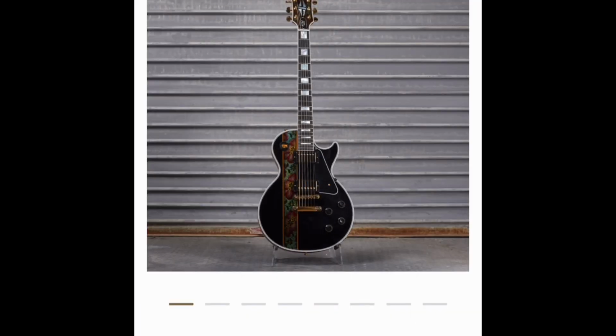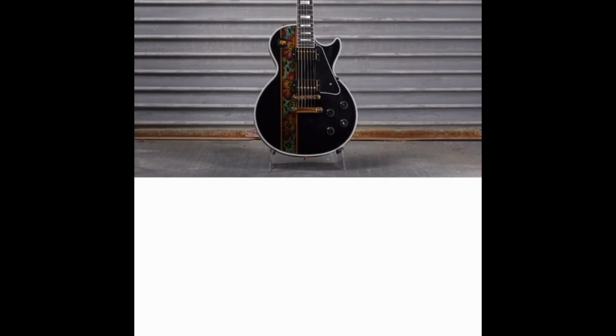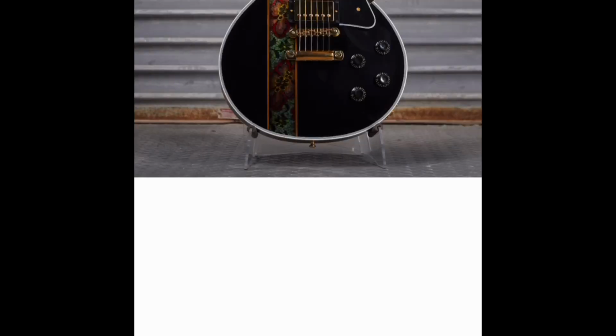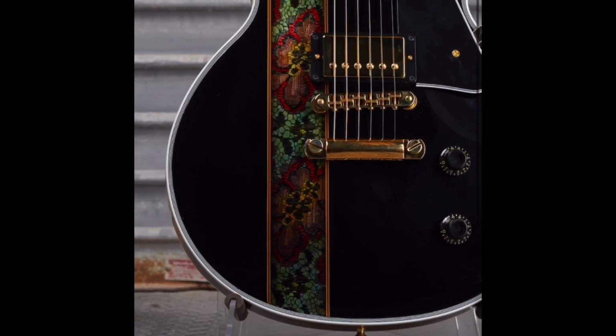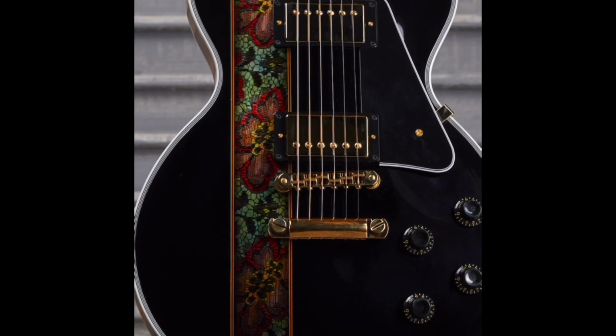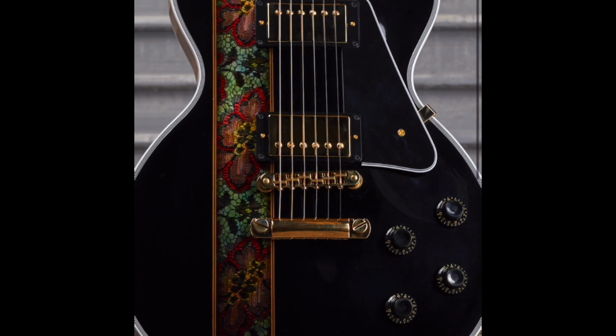All right. Okay, Les Paul Custom. Lacing stripe instead of racing stripe. It's $5,500. Let's go back and do that other picture. There we go. So that is intricate, interesting looking. I'm not sure I like it on a guitar, but the gold goes well there with the gold. The ambered knobs. Ambered over knobs.